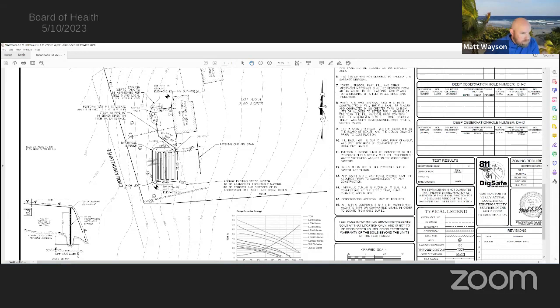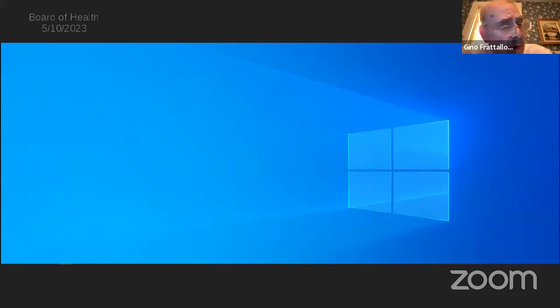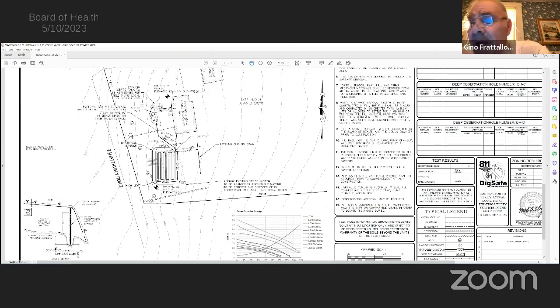Gino Fettoloni, any questions, comments? Well, the question is, he's got a lot of land there, and I'm sure that he's about 10 feet away from the neighbor. I don't see why he has to have so many problems. Regulation 22, what the hell is that? He's got the septic system, right? He's got everything there, right? So why do you guys give him so much trouble?